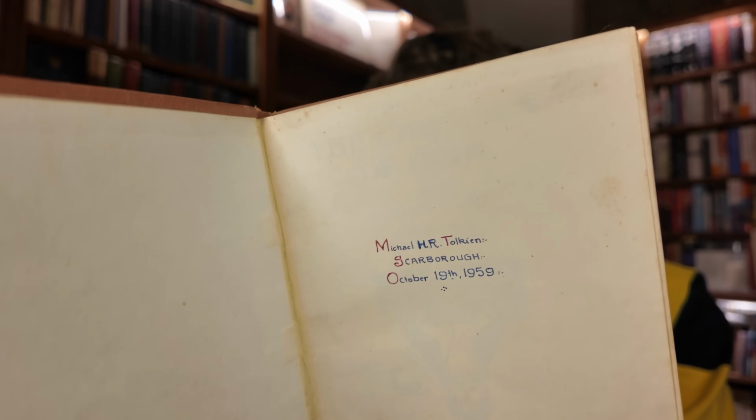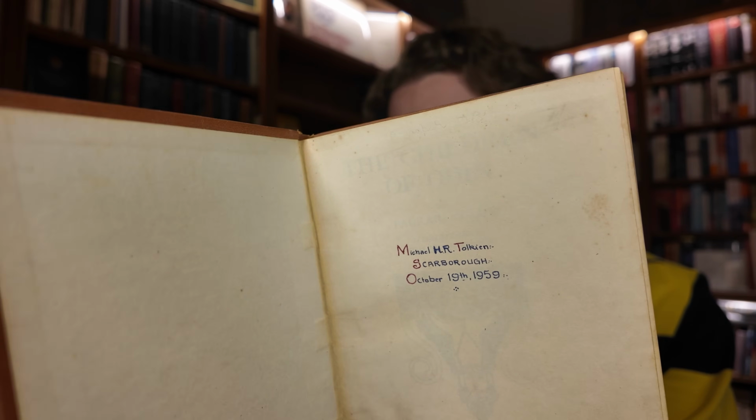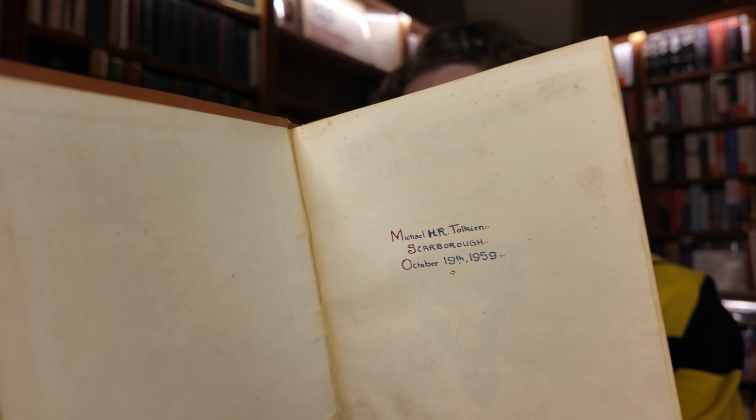And Michael Tolkien has this wonderful and distinctive way of inscribing his books by having his name with the initials in red, and then the exact date of acquisition and the place of acquisition as well. So it's always wonderful holding his books because you can time travel to exactly the time and place where he first acquired it. So that is absolutely wonderful.